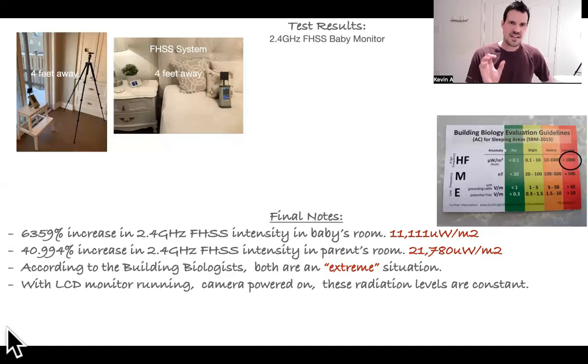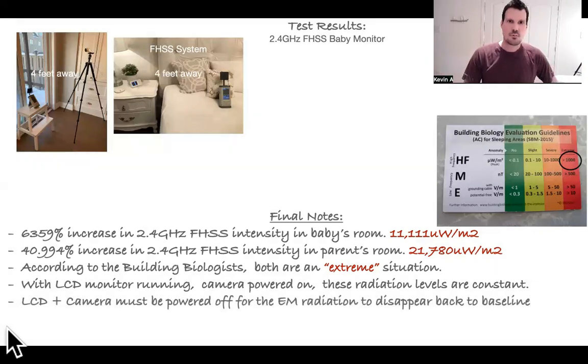And really what I found with this FHSS system is that if you have the actual LCD monitor running and the camera is powered on next to your baby, these radiation levels that I was measuring are constant. The only situation where these radiation levels disappear back to the baseline is when we take this LCD screen and power it completely off. And the same thing with the camera. We needed to take the camera and unplug it from the wall. This was really the only situation that I saw where these radiation levels would disappear back to the baseline.